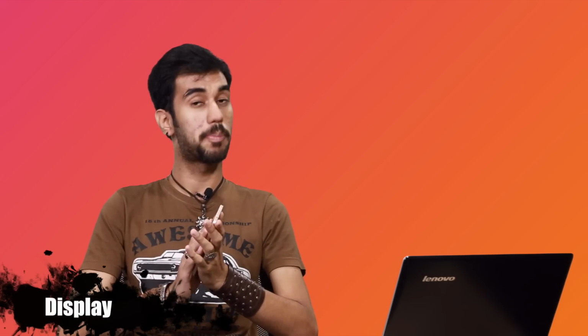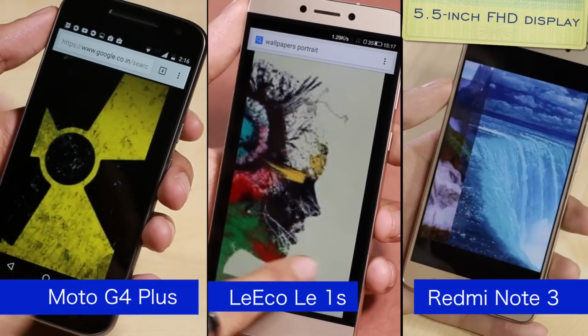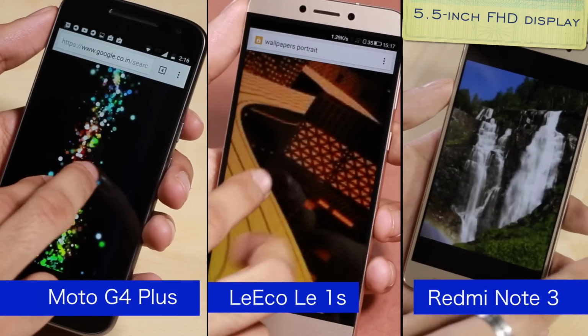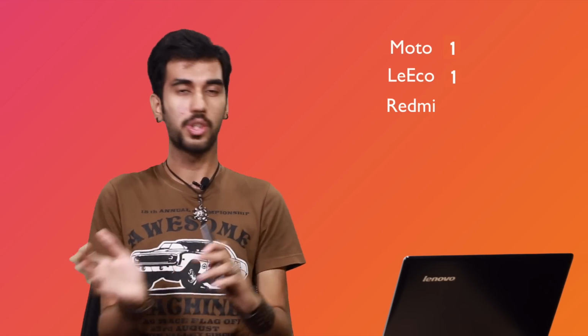Now let's talk about display. In this department, they are all pretty much alike with 5.5-inch Full HD screens present on the three devices. But the Moto G4 Plus inherits the Moto display, which gives you a quick glimpse of time and your notifications even when your device is locked. Plus, you get Gorilla Glass 3 for protection, so display goes to Moto.